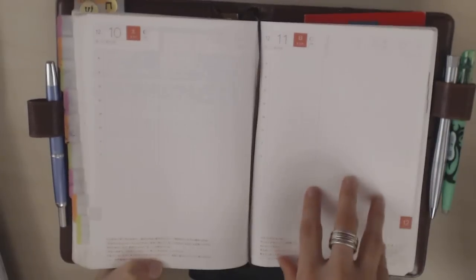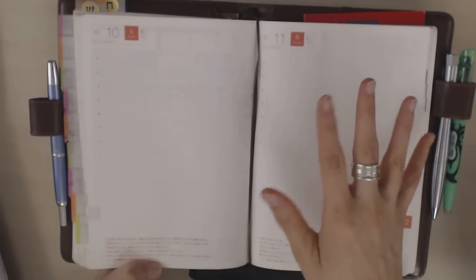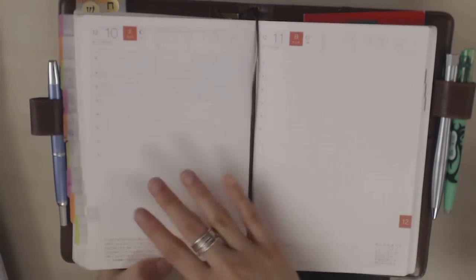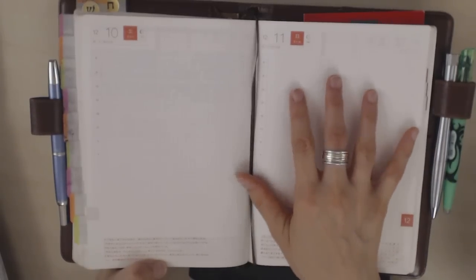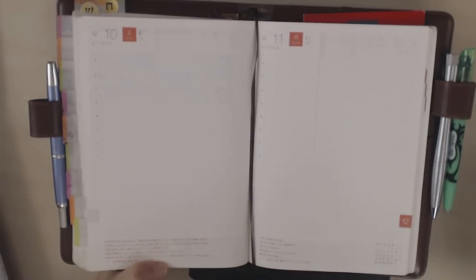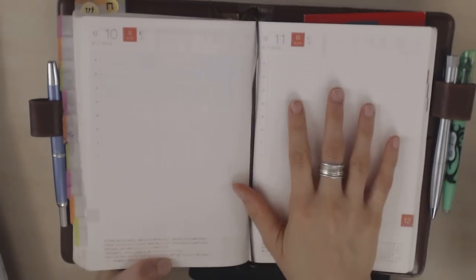So we were sometimes using it for random notes, but a lot of the pages were blank. And this is something that I often hear people say about the Cousin, that they feel like they can't use it because they don't know how to use up all of the daily pages. And I totally know what they mean, because that was exactly what happened when we were using this as a home planner. It just wasn't suited to it.